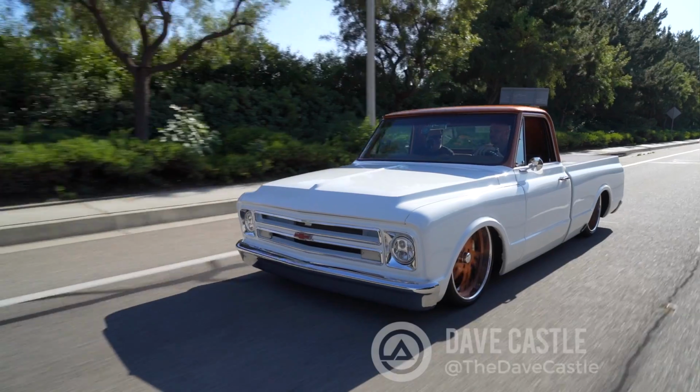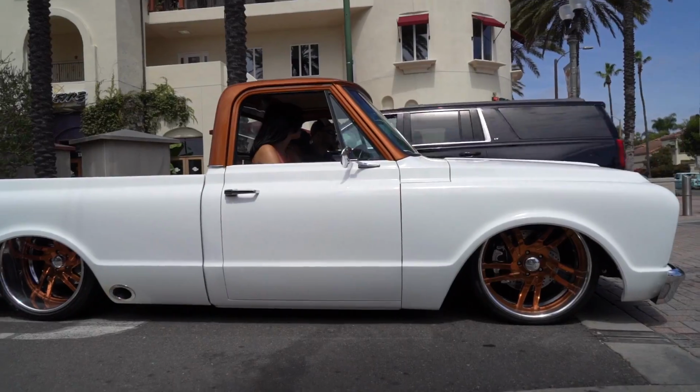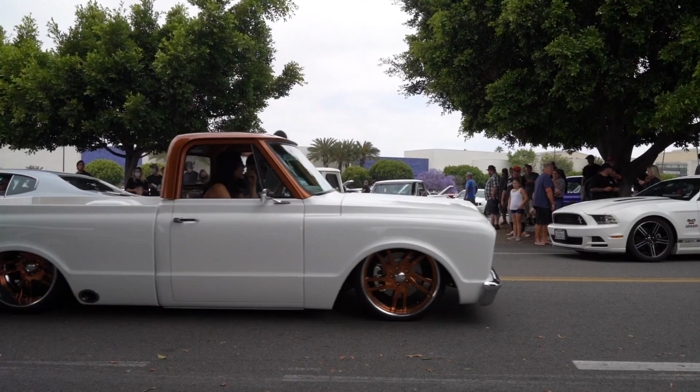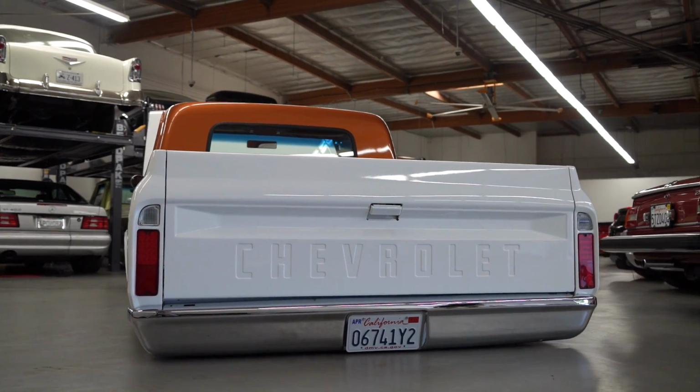Today I'm here with a new friend, Dave, and his insanely cool C10. I saw this on the quarantine cruise number 4, and I knew that we absolutely had to shoot this truck. So we're gonna dig in and find out what's going on here.